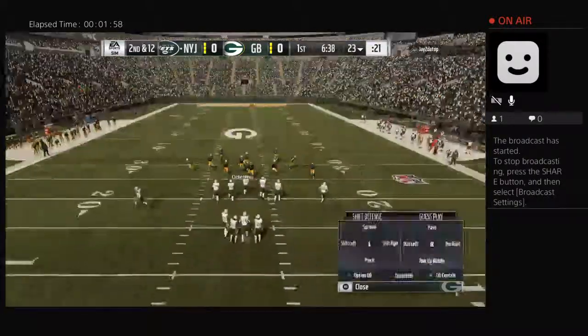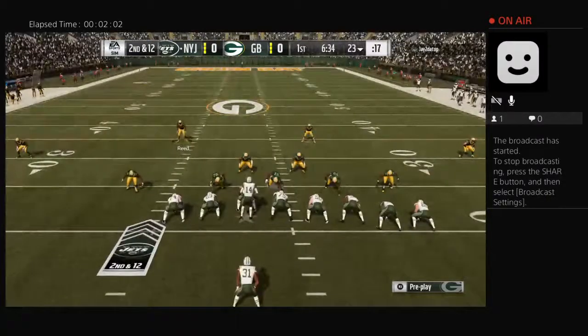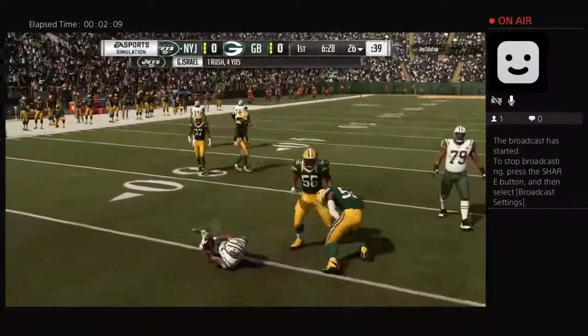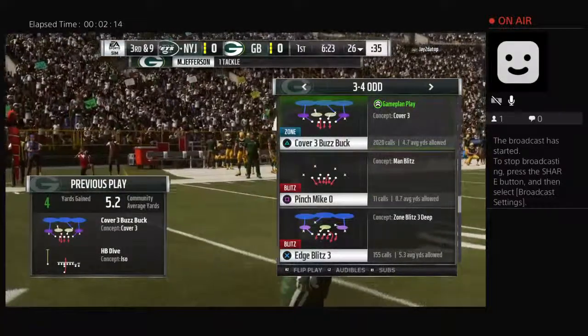The opening play of the drive goes backwards. Now they'll come up on 2nd and 12. And they'll go with a ground attack here. And he'll get this up over the 25 to the 26. Malik Jefferson in there on the stop.